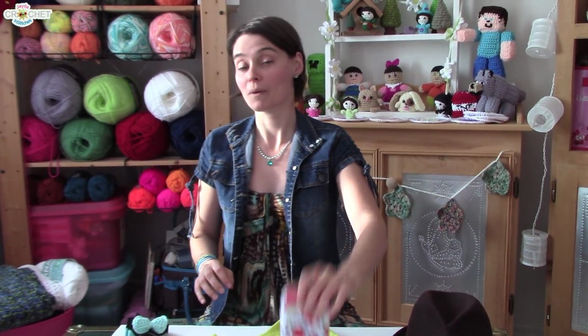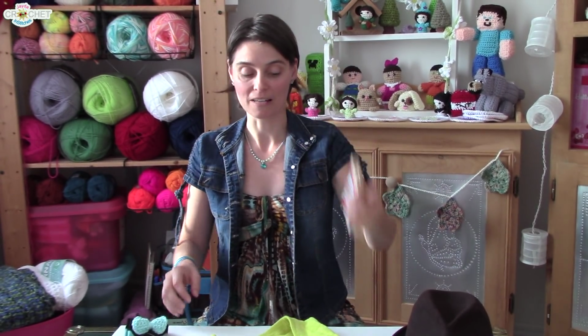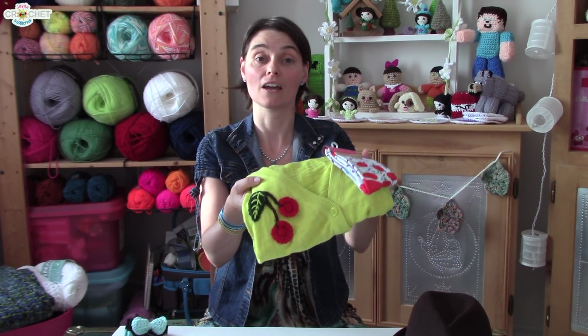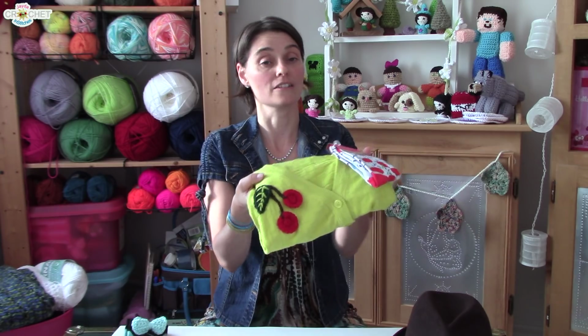Then, you remember my cute little cherry socks that I got. In a previous tutorial, I showed you how to make a really cute cherry applique, and I put my cherry applique onto my chartreuse cardigan. This is a short cardie.